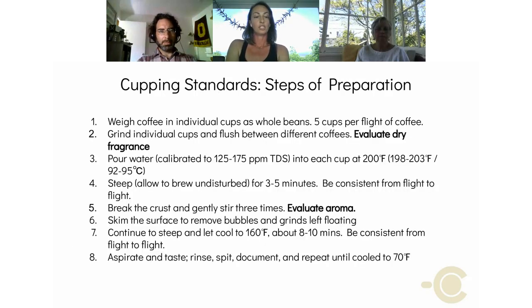So the general preparation for coffee, and that's outlined in the PCR HCA Basics infographics that our employee Lauren created, kind of goes over what these general guidelines are for preparation. But the first thing that we do is we weigh the coffee in individual cups as whole bean. There's 5 cups per flight of coffee. So that's 1 sample of coffee.